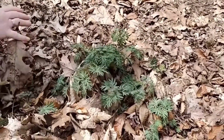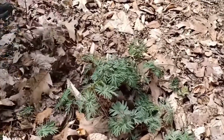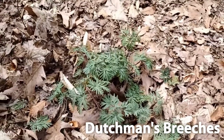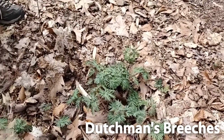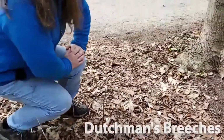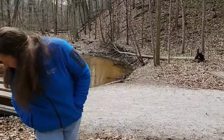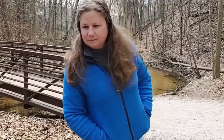So what is this plant that we're looking at right here? Is this Dutchman's breeches or squirrel corn? It is Dutchman's breeches. Okay. So they are both members of a family of plants that any gardeners out there might recognize. They're part of the bleeding heart family, so they have a flower that looks very much like a bleeding heart. So we're going to find some blooming.